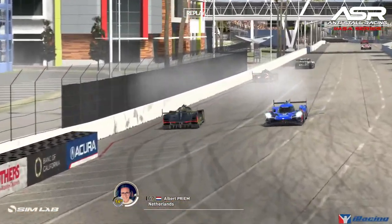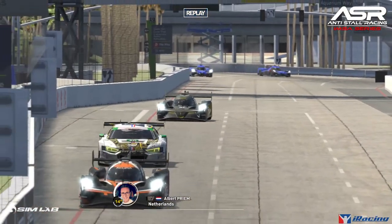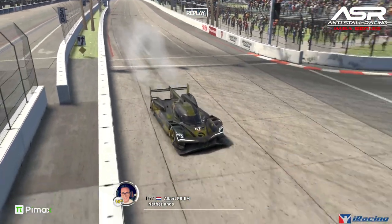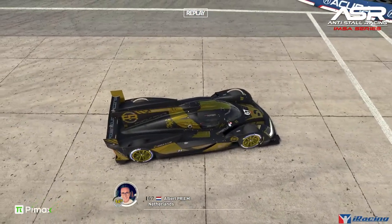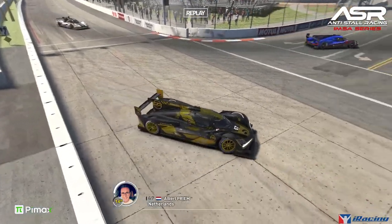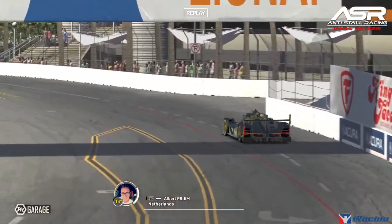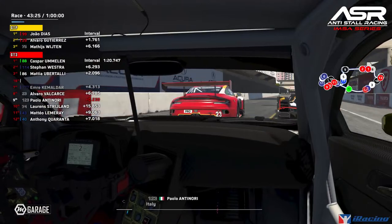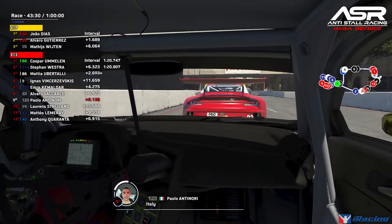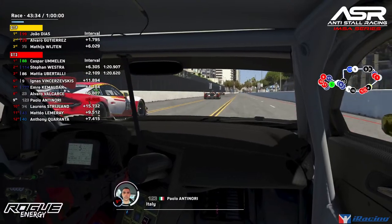I think that might be Albert Prem, who we're watching now. I think he's going to lock the rears, perhaps, into the braking zone. Let's see what happens. Oh, and he's going to go into the back. Ouch. Oh, Albert, what are you doing? Oh, that's going to be a time penalty as well. It's a lapse of concentration, it looks like. Oh, unlucky Albert there. Again, we've all been there and done it.